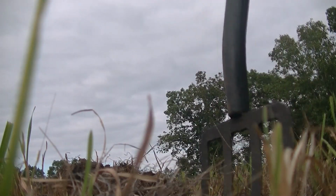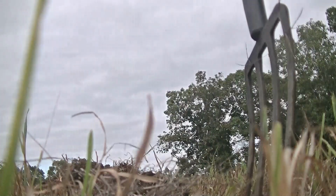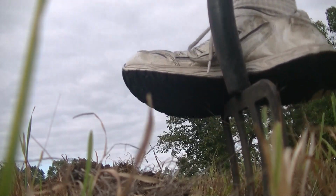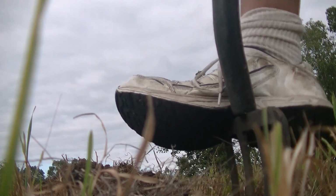I'm acting like I'm actually looking for something. I'm just trying to show you how to do it. But it would be so cool for me to pull something out here for you guys right away, wouldn't it? I've never, ever, ever done this on this hilltop. I've never done it in this part of the county.